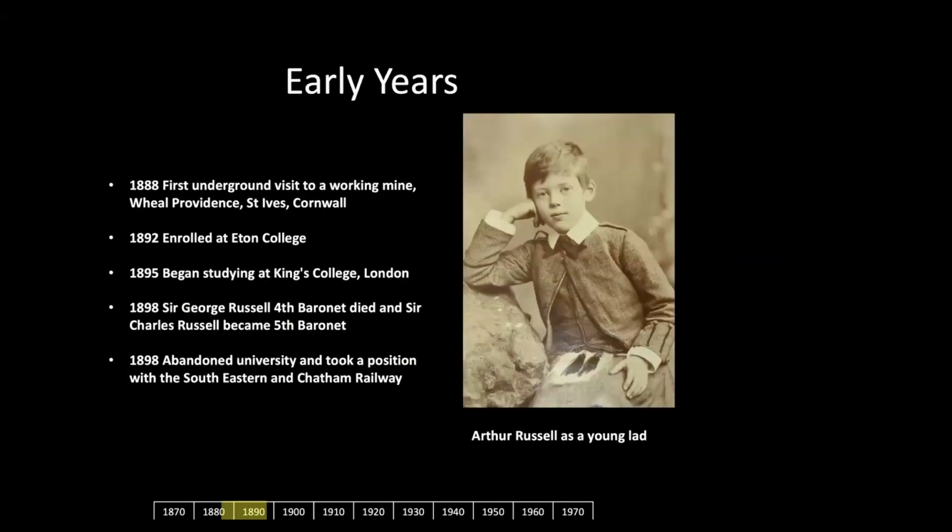So here's a nice picture of a young Arthur, perhaps aged 7 or 8. We know that he went underground at Wheal Providence near St Ives in Cornwall. He had a fairly normal sort of upbringing. He went to prep school and then on to Eton College. He didn't enjoy his time at Eton at all due to bullying and the general culture of the place. And then from there, he progressed to go to King's College, the University of London, and he began studying what was probably a science course, but unfortunately, no records of the details survive.